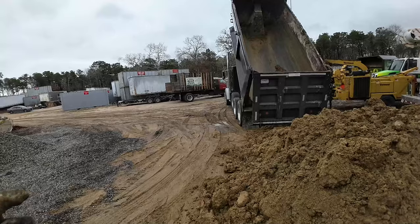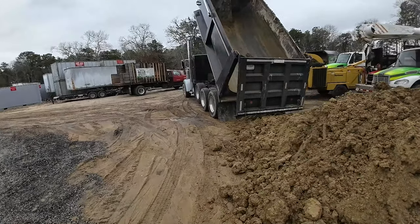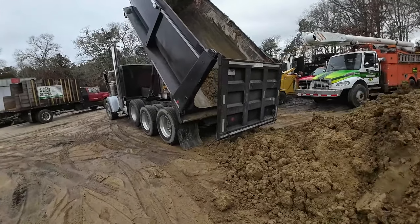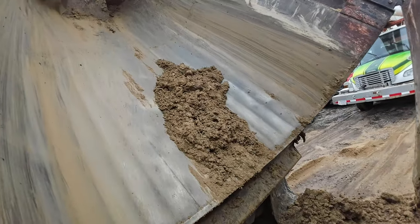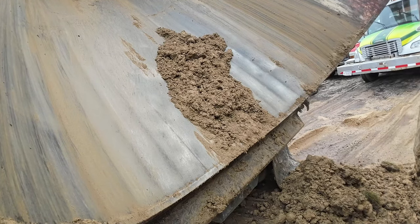Kind of sucks because this yard is leaning this way, so I had to back in a little bit till I found a happy spot. But that little bit don't want to come out. It's moving like a snail.